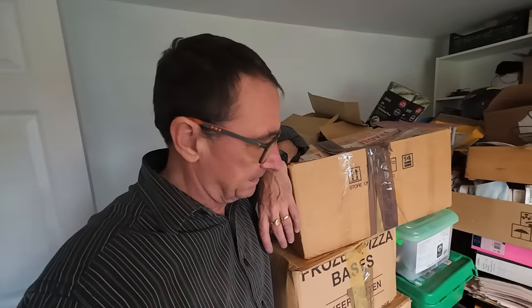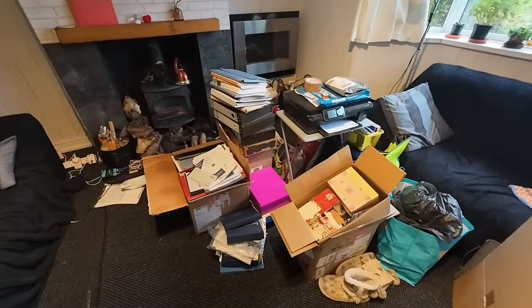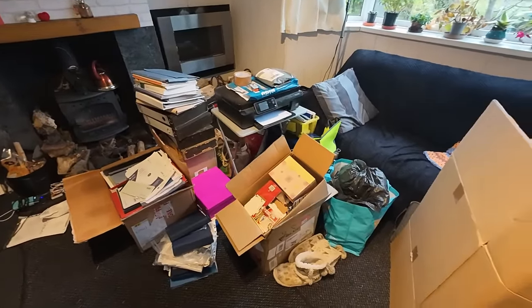So, as I say, it's all a bit overwhelming now how we're going to deal with this, because even if half of this comes back to Lincolnshire, it's going to be a Luton van, which I don't really want to do.